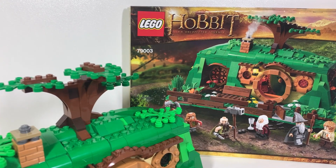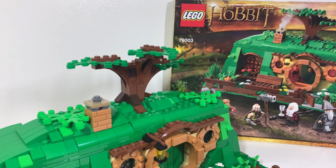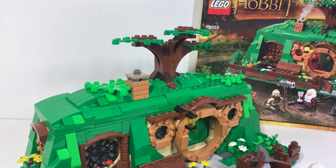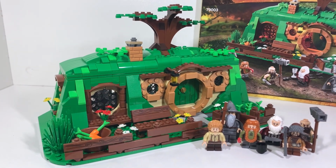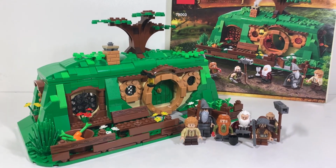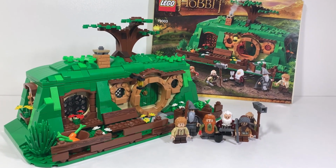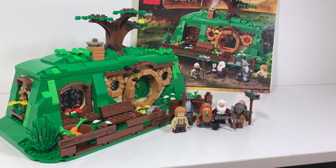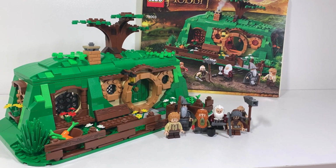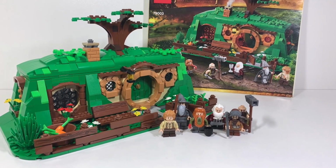The set overview here is Bilbo's house as seen in multiple movies actually, not just the first Hobbit film. The scene in question is when the dwarves all meet at his house to try to convince him to join them on their adventure of a lifetime. And this right here is my all-time favourite Middle-earth set, yes, even beating out the Rivendell remake and Barad-dûr set, so I am incredibly excited for the new one that releases this year. Let's just get straight into the build.